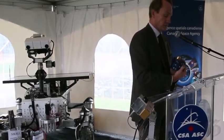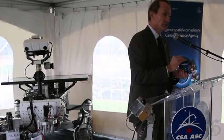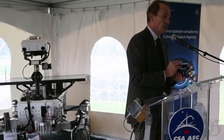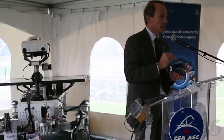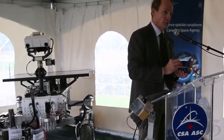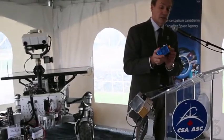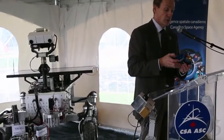This is a Cyphos Q6 card, and basically it's a very, very small computer that is versatile, that is at the heart of each of these rovers, and that allows you to do almost everything you need to do, and it can be programmed in a way that makes it incredibly efficient. This one is actually a sun sensor that we have here that would be used for locating where you are.